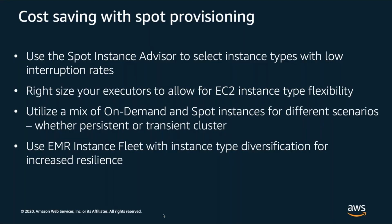Because of the improvements we have made with the Spot interruptions on Amazon EMR, customers can leverage the Spot provisioning to reduce costs with their EMR clusters. They can use the Spot Instance Advisor to select instance types with low interruption rates. You can also right-size your executors to allow EC2 instance type flexibility. You can also use a mix of on-demand and Spot instances for different scenarios, whether you're using a persistent or a transient cluster.